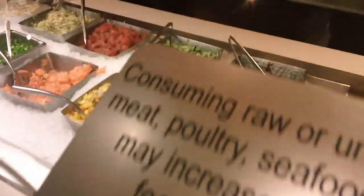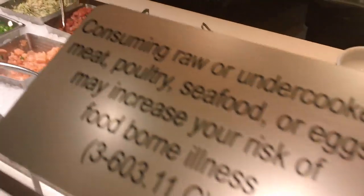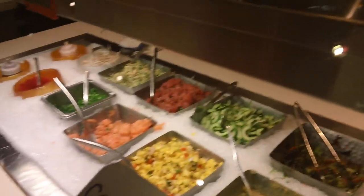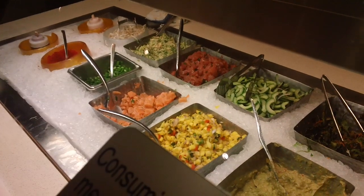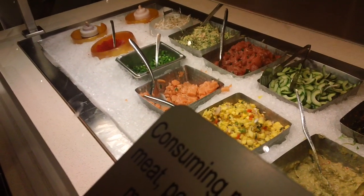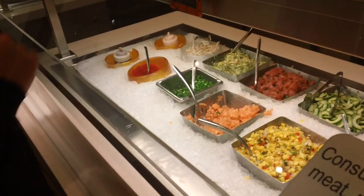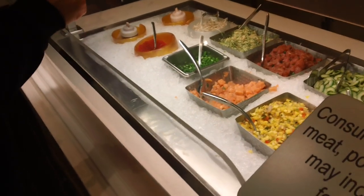Where am I gonna go? Oh yes, famous and very popular poke section. Okay, I'll let you read this. This is poke, so it's raw, so to speak, fish, tuna or salmon. And then you have the spicy crab meat as an option as well.